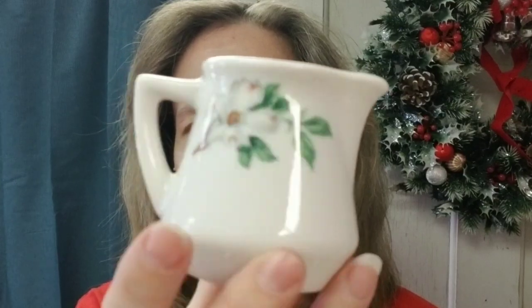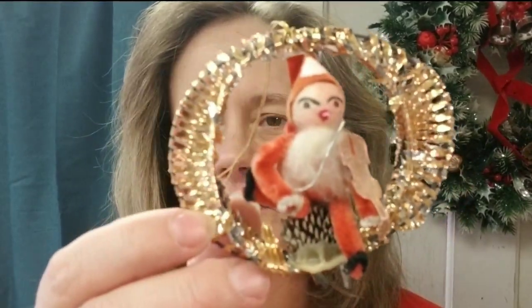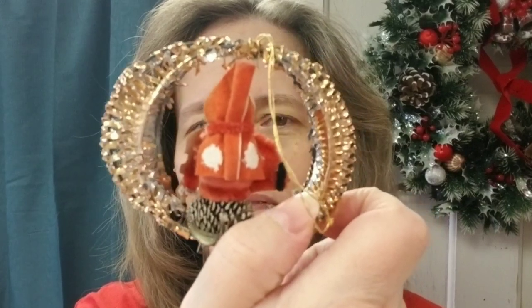And then here's another big one, and I grabbed this one, first of all, because it's got a really pretty print on it, and second of all, because it is Syracuse China. I have heard that name before for restaurant ware, but look at how pretty the flower is on that. Gorgeous. And they're all in great condition, no problems at all with those. And I grabbed this little Christmas ornament. Look at him, he's adorable.